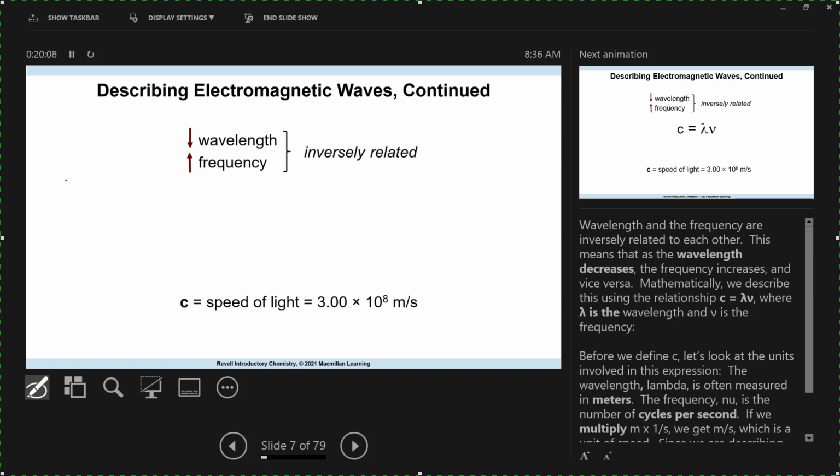If you get bored and you want to convert to US units, just to give you maybe a better feel for how quickly electromagnetic radiation travels, if we convert to miles per second, and I'm not going to do this conversion, but if you want to try it, that's 186,000 miles per second. Okay, it's pretty quick.